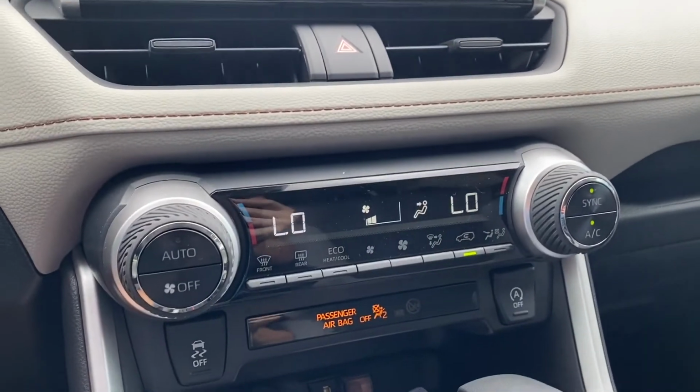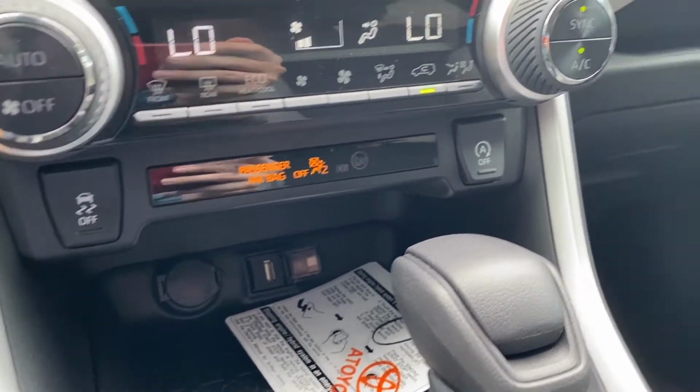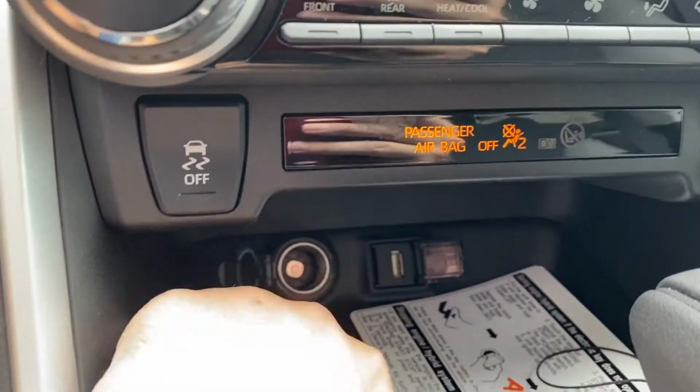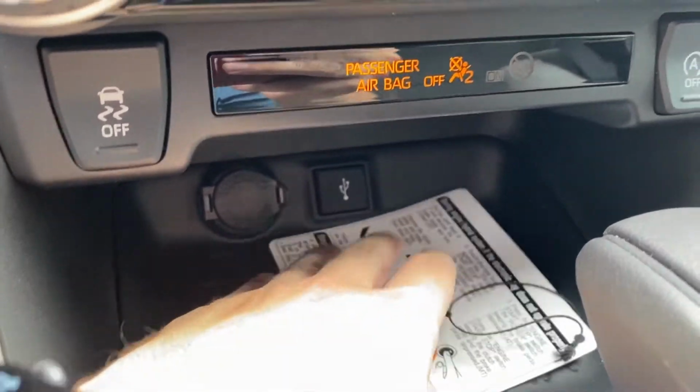Dual zone automatic climate control. Down below that, we've got traction control off, as well as automatic start-stop deactivation, USB and a 12-volt power outlet, as well as a little bit of storage right here.